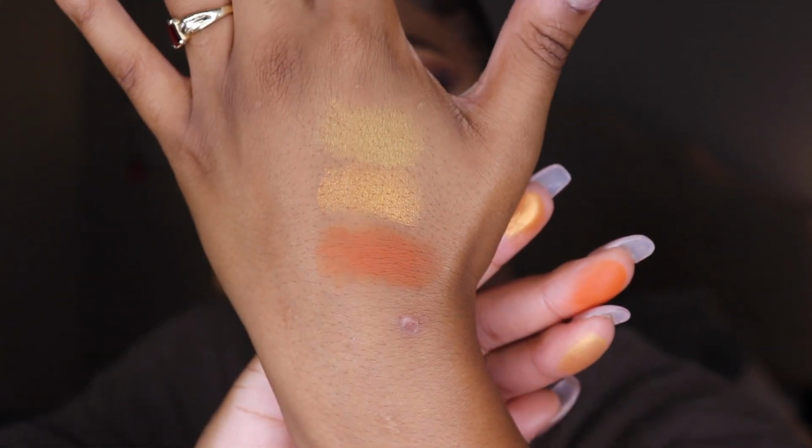Look how beautiful they come up. Very neutral, very awesome colors. I love it, I love it, I love it. So yes, I definitely use the Nubian 2 by Juvia's.